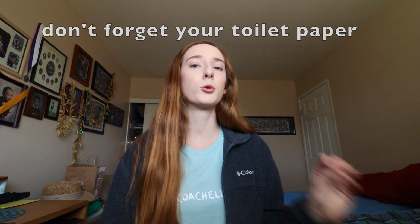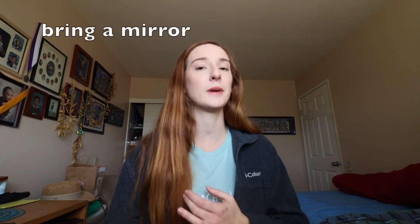The bathrooms are porta potties, both inside the festival and at your campsite, and there is nowhere to wash your hands. There's only some hand sanitizer, but that sometimes runs out, so keep hand sanitizer on you at all times as well as the tissues. And for the ladies, there's nowhere to actually do your hair or your makeup, so make sure you bring a mirror so you could do it at your camp spot.